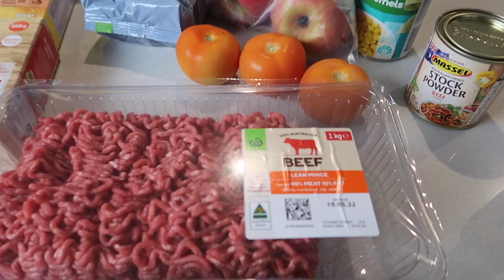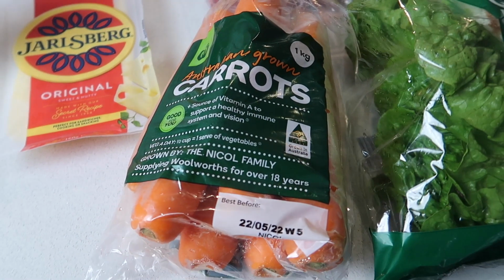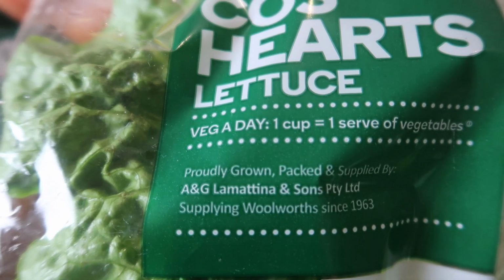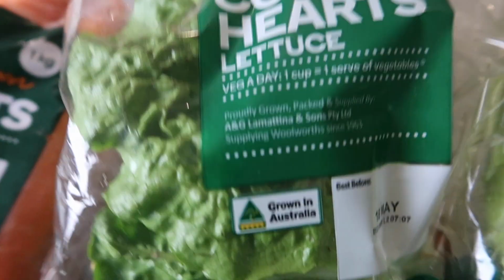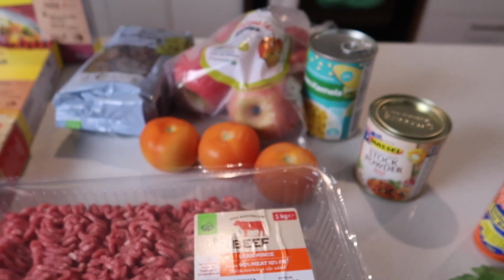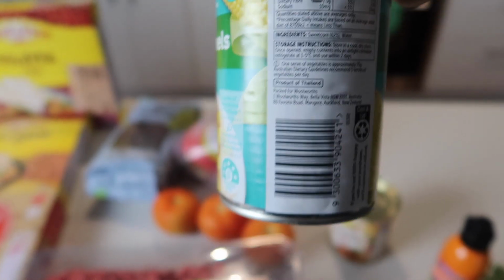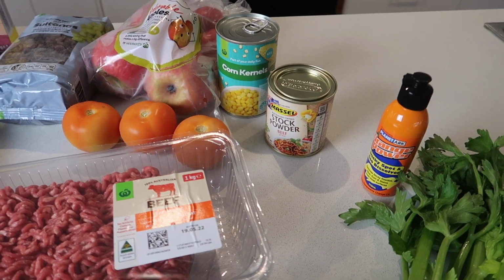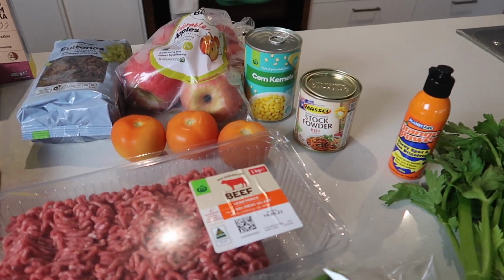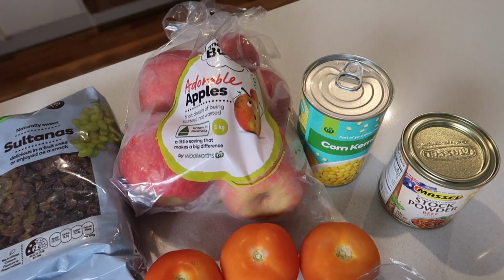Now, I can see right here that like the mince is from Australia, the carrots are from Australia, the lettuce is from that company. I'm not sure where they're located. Oh, there it is, grown in Australia. So yeah, it was talking about food miles. But if I have a look at this corn, this is a product of Thailand. Therefore, there's increased travel costs to get it here to Australia. So that was something that she was talking about. Like I said, it was educational for me, as well as what the kids will start learning at school.